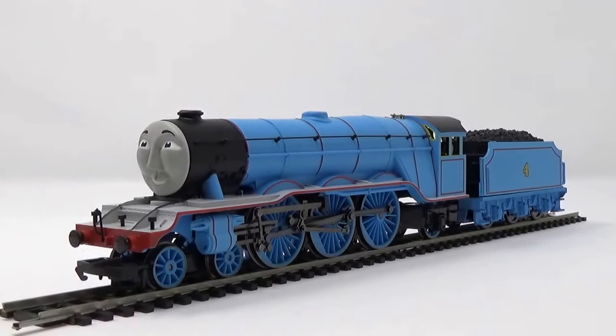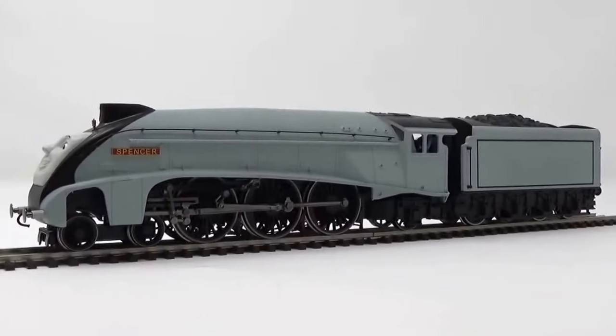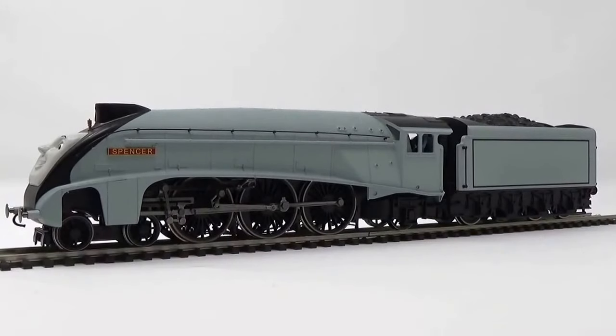But before we head to the track, I think we'll take one last look at Spencer. Sorry, Gordon. I said at the start of the video that there's not much detail to the model, and I think that this actually helps to keep Spencer nice and clean with the great profile, and it keeps him nicely streamlined. And as he keeps telling us, he is a fast engine.